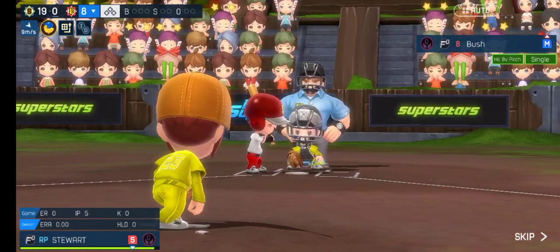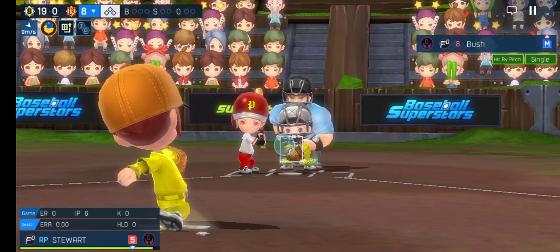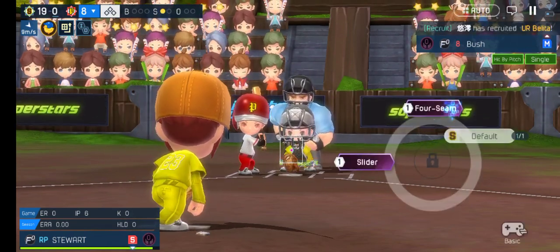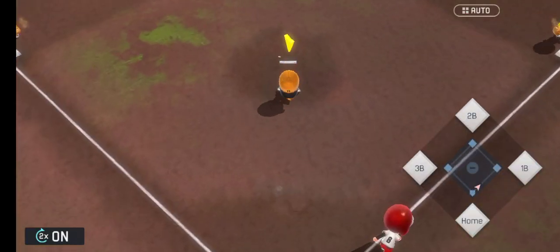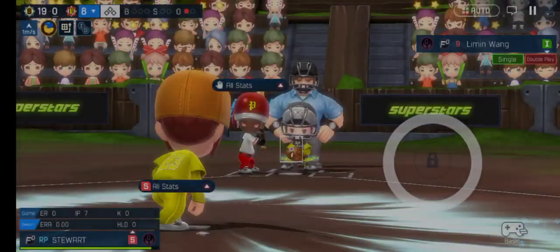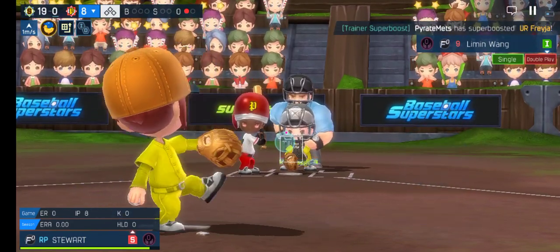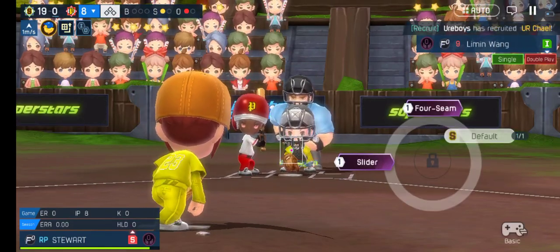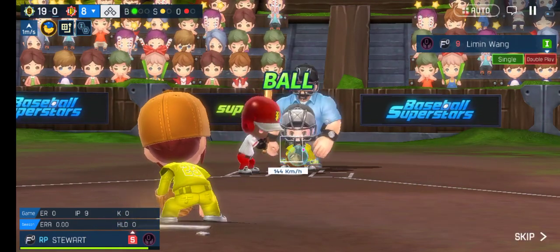Bottom of the eighth. No outs. Here comes the pitch. That's in play. That's a grounder. The bases are completely empty. It's too right. Ball.